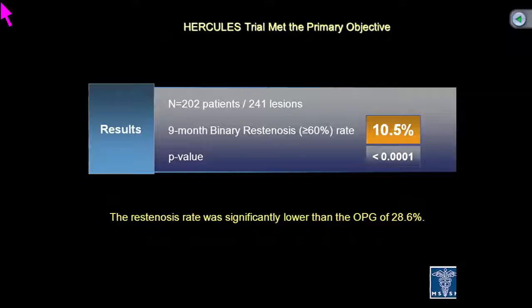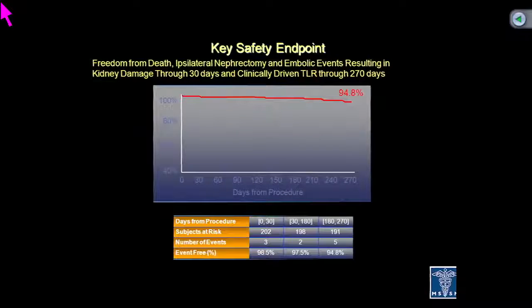Now, what they found was, in terms of the binary restenosis rate, again, obviously using the appropriate patients and the appropriate techniques, that they had a wonderful low restenosis rate of 10.5 with a p-value of less than 0.001, which, as we know, good renal stenting really does give you good results, George, as you and I both know. But purely, if you look at key safety endpoints, which I think is important in today's day and age of renal stenting, I'll tell you why. Because you've had all these trials in Europe that have showed safety that hasn't been.